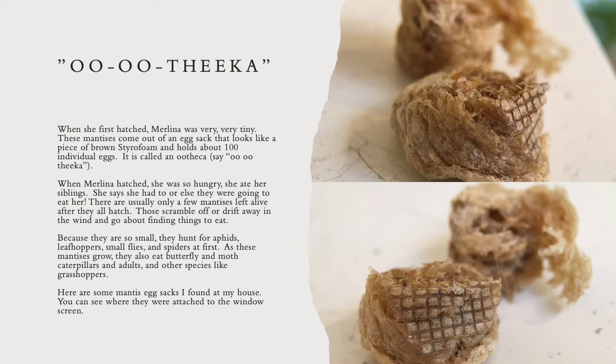There are usually only a few mantises left alive after they all hatch. Those scramble off or drift away in the wind and go about finding things to eat. Because they are so small, they hunt for aphids, leafhoppers, small flies, and spiders at first. As these mantises grow, they also eat butterfly and moth caterpillars and adults, and other species like grasshoppers.